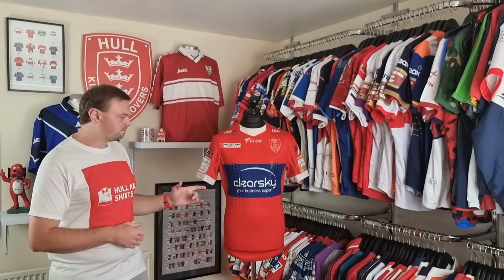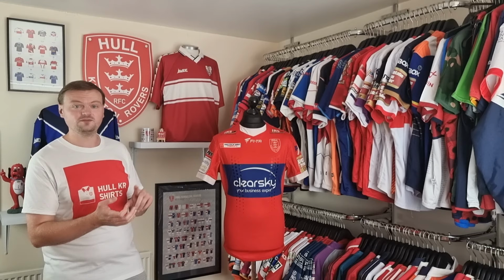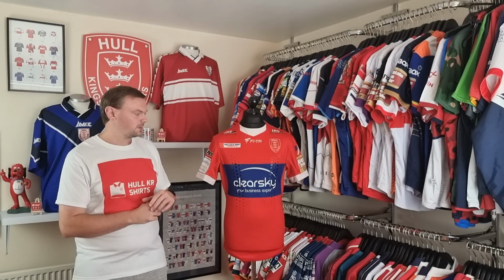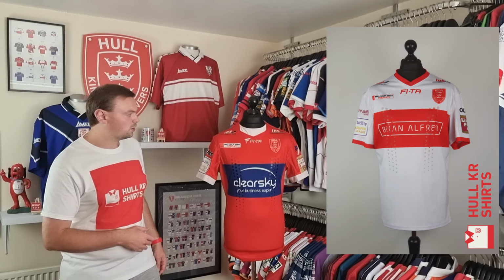So this one, as I've said, was the 2015 home shirt. It was designed and manufactured by Feta. We was with Feta for a few years in 2014, 15 and 2016. They made some really good kits for Rovers. Obviously the 2016 home shirt was one that I really, really liked as well. I know there was a little bit of tainting behind that one, as some people may argue with this one, due to a couple of games that happened whilst we was wearing those shirts.